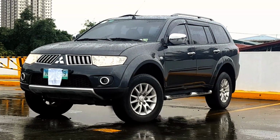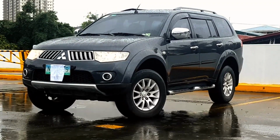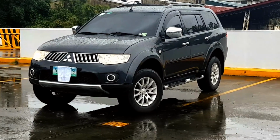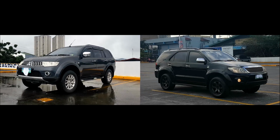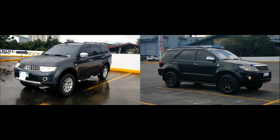Like I said before, the Montero is one of the best-selling SUVs in this country, along with the Fortuner. I've owned a 2.5G Fortuner. I've also owned a 2009 Everest. The Montero and the Fortuner are very similar vehicles, similar in dimensions and specifications. Choosing between them is mostly a matter of preference.